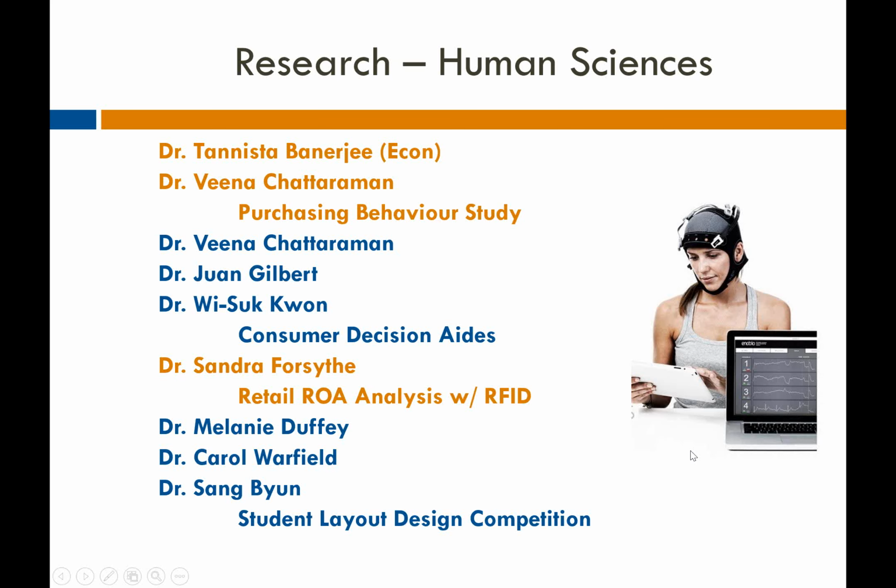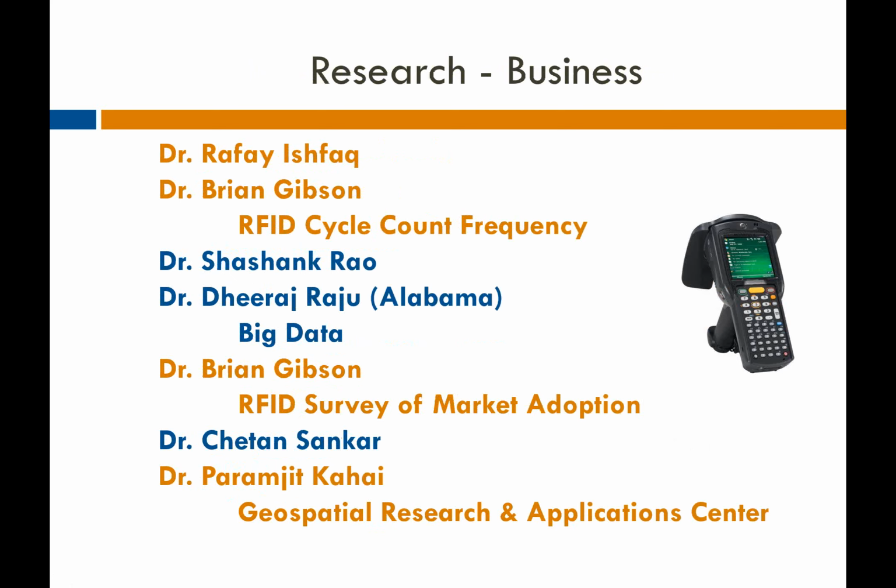And then in the business college, it's a little more esoteric. You'll see a lot of faculty listed here, and cycle count frequency doesn't sound too exciting for those folks who might not work directly in retail, but this is answering those core premise questions of how do we use this. So if we're going to go out there and use RFID to take inventory in our stores, how often do we need to do that? Do we do it every day? Do we do it every week? Do we do it every other day? We're doing a lot of research here to figure out how that works most effectively.